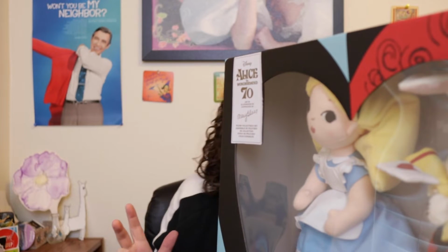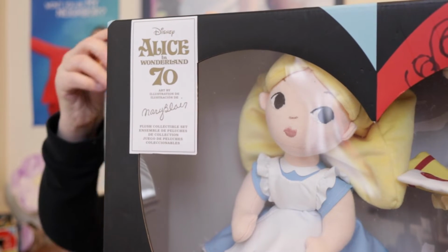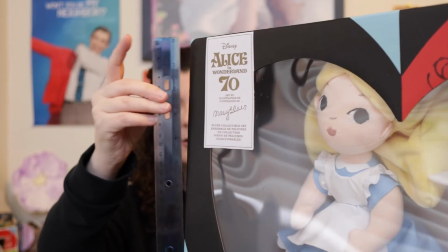Now, I got this set when it was not on sale, a while ago, and it didn't give me the measurements then. It only gave the measurements of the box, which is a little over 12 inches tall. Now, however, in the dimensions it says that Alice is 12 inches high, and the White Rabbit, including the ears, is 11.5 inches tall, 9.5 inches high without the ears. And this is made of polyester.